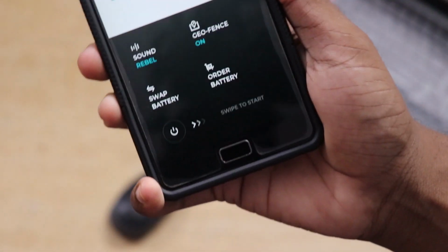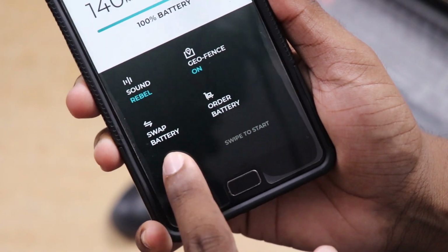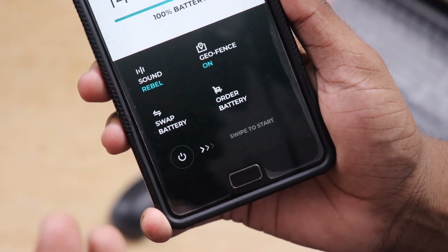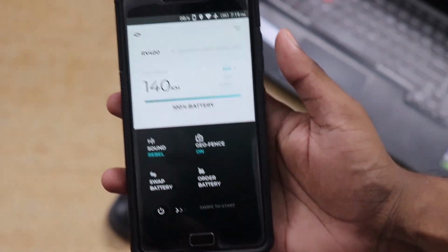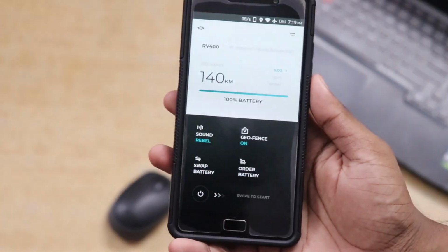And fifthly, the most interesting thing is that you can switch on your bike using this. Just a swipe and it will switch on, just a swipe and it will switch off. That's really interesting, really intuitive, kind of gimmicky as well, because you need a key in an emergency situation, but you can have this feature to impress someone if you want to.